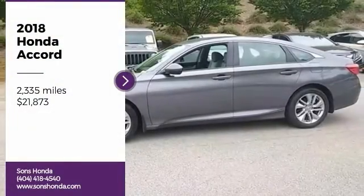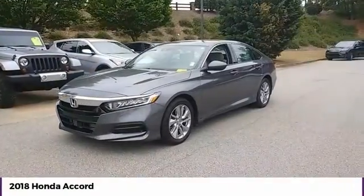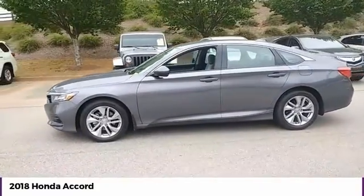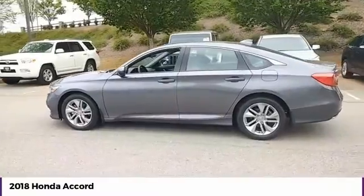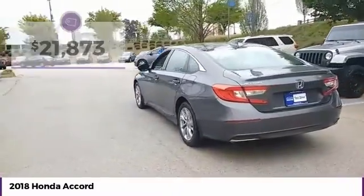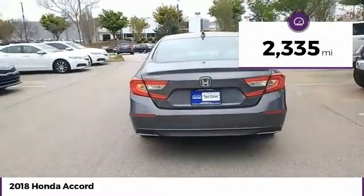You are going to love the 2018 Accord. Ingeniously simple, yet overflowing with luxury and technological creativity. All that and more in the Accord, and is priced below $25,000. This vehicle has less than 3,000 miles.